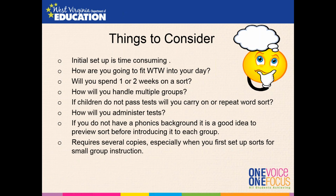And that next to last one, it really is a good idea, if this is new information for you, that you preview that sort before you introduce it to them. Make sure that you understand what the basis of the sort is and what the generalizations are that you're trying to help your children come to.